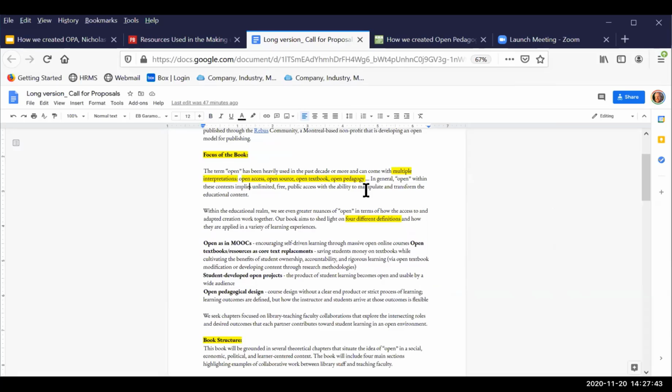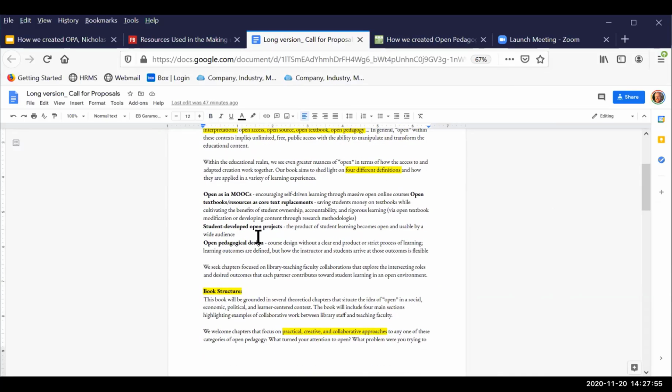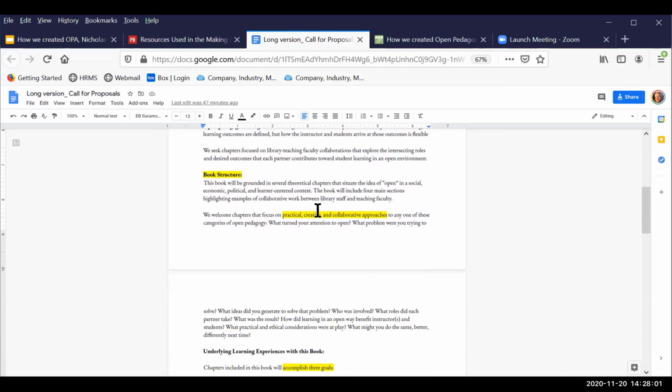So we want to define it. We want to make sure we did that. We want to make sure there wasn't any confusion about what we even mean by open pedagogy and what we mean by openness here. We even provided our own definitions for academia. We made clear the book structure so they could visualize a little bit what this is going to look like eventually, and that we were looking for practical, creative, and collaborative approaches.